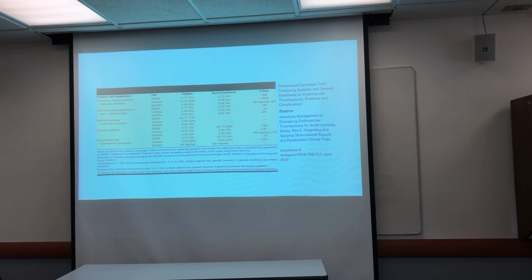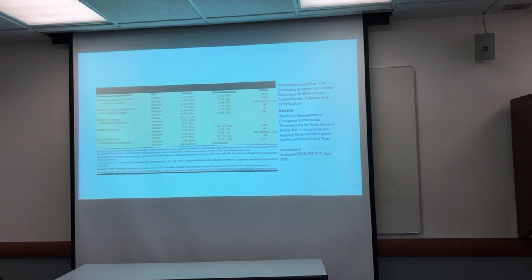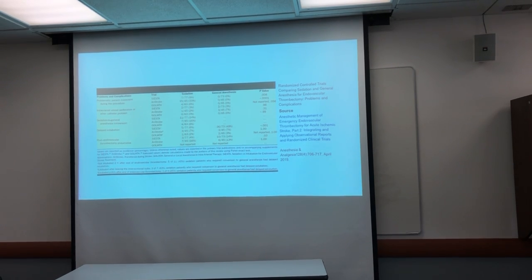And then they also go through delayed extubation, which was defined differently in each of the trials. In one, they were still intubated for 2 hours after. One was just if they're intubated after leaving the IR suite, and the other one was after 16 hours. And for some reason in SIESTA, which defined delayed extubation as for 2 hours after the procedure, they had a much higher rate. 49% of the patients who had general were still intubated versus 7% and 3% in the others, and they're not exactly sure why that one had such a high rate of delayed extubation.